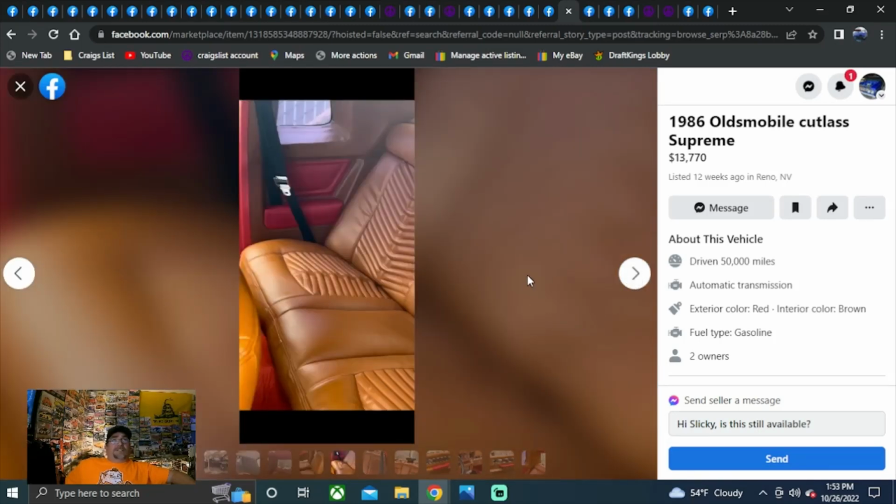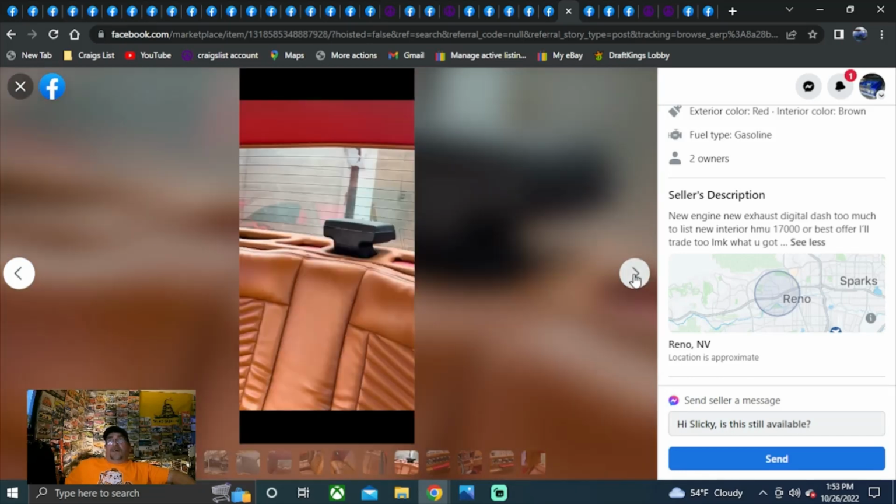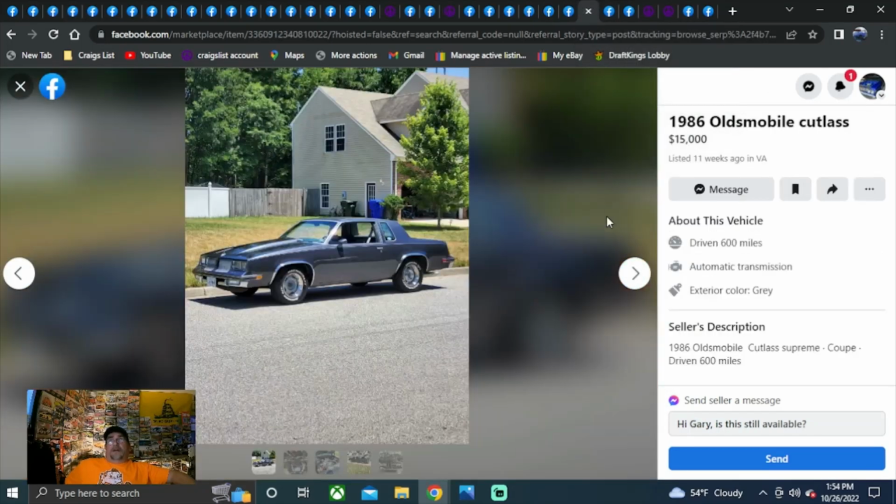So it's $13,770 for it, 12 weeks ago, and it's in Nevada. So for where it's at, I guess it's a great price. On to another one. Since that one for 11, I'm having a hard time justifying any of the prices, I guess. It's going to be a 1986 Oldsmobile Cutlass, $15,000 we're at.